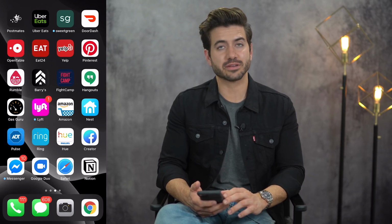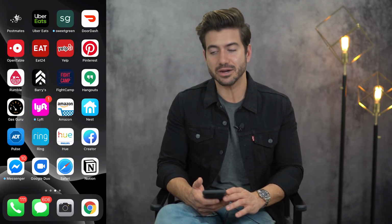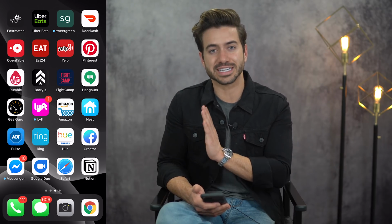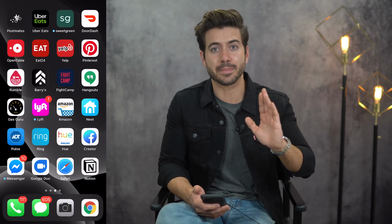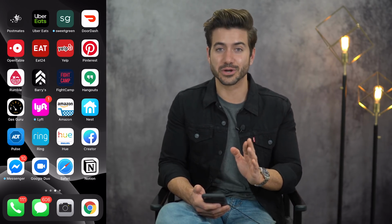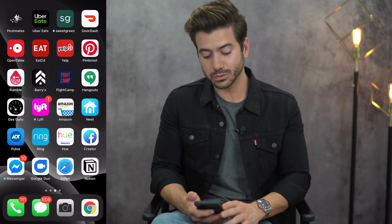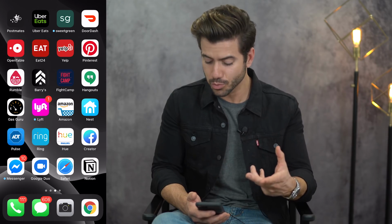Gas Guru, one of my favorite apps when I'm driving in LA and I don't know where there is cheap gas, because in LA you can go from like $3.20 a gallon to $5 a gallon within like a mile of distance. So you really have to know where you're gonna fill up your tank unless you wanna spend a lot of money. Lyft, which I use, but not as much as Uber.